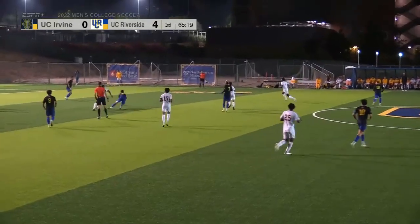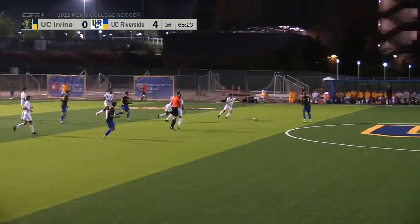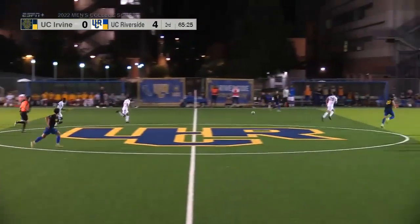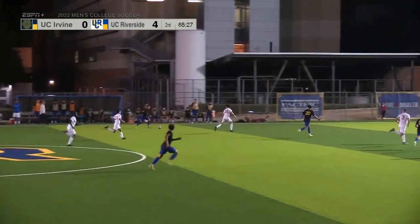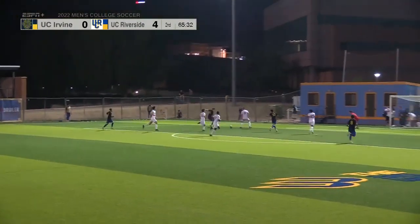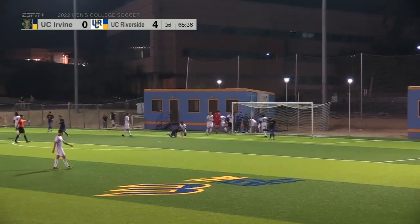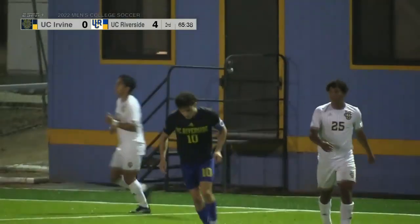Strong defense from the Highlanders helps them to win this ball. Played ahead by Hernandez, far side. Here's Noah Lopez, the leading goal scorer for the Highlanders, and that one just wide of the net.